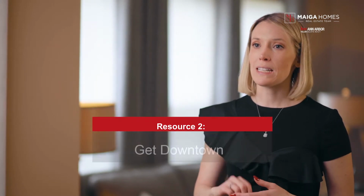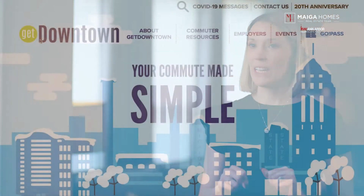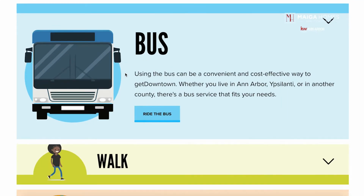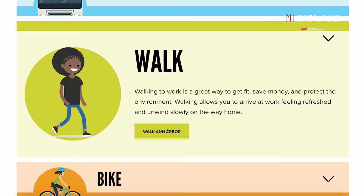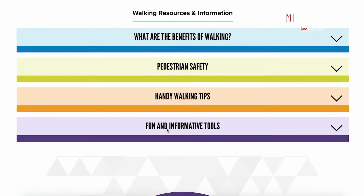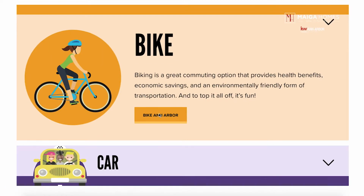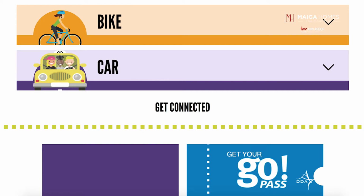Resource 2, Get Downtown. If you're going to be working downtown Ann Arbor, transportation is a huge consideration. This website is great because you can select how you want to get downtown on their homepage, and it will walk you through the different options, the pros and cons, and any resources available for the mode of transportation you're considering. You can learn about bus routes, ride-sharing options, biking, walking, and parking options. They also have a nifty tool that allows you to sign up to be notified of construction happening in the city and provide alternative routes to avoid traffic backups.